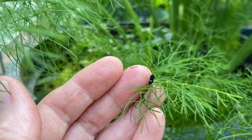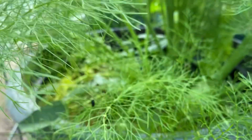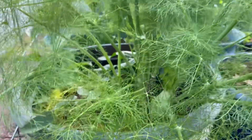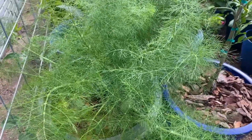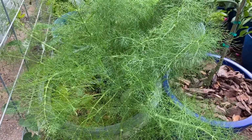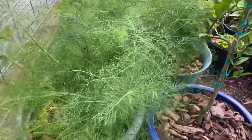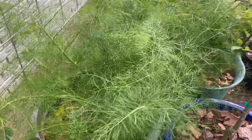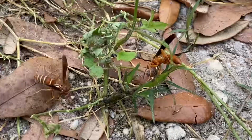So the wasps can be your friend, but also they can be your enemy, and that's why whenever I do see caterpillars for butterflies, I will bring them in, but I wasn't going to be able to raise these. I wasn't going to have time for it. But I'm going to keep my eye out for them and start to rescue them, because the wasp will get to them first.